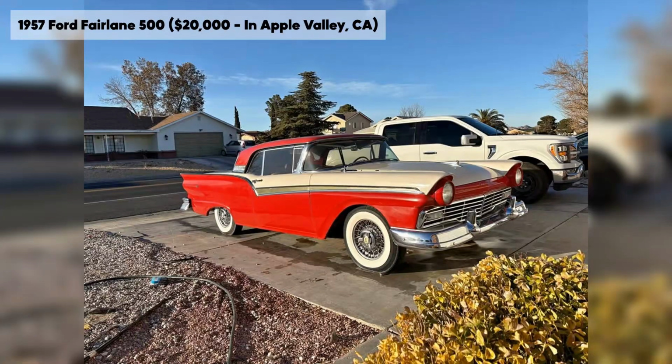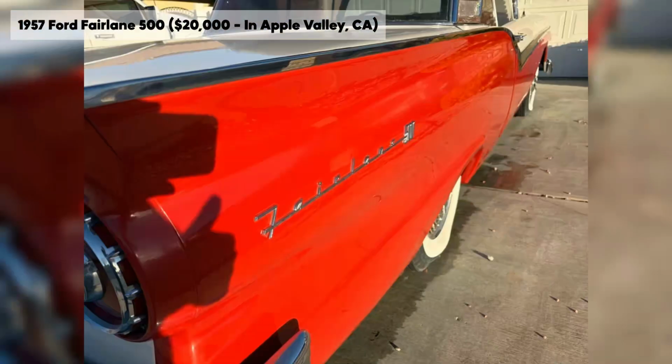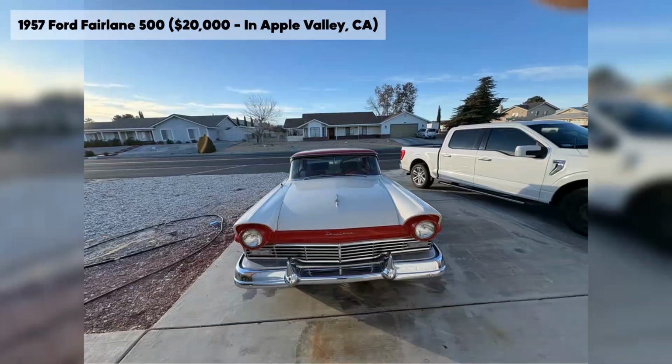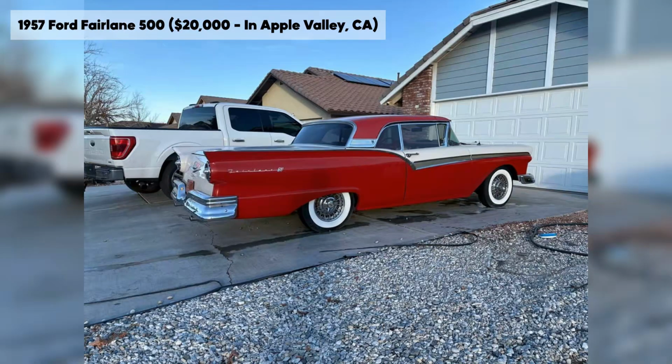Introducing the 1957 Ford Fairlane 500 Retractable, fully restored about a decade ago and retrofitted with a 4.6 V8 engine. The car is in excellent condition with no dents, scratches, or dings, and it runs flawlessly. The paint and interior are in great shape, making it an ideal classic for enthusiasts.